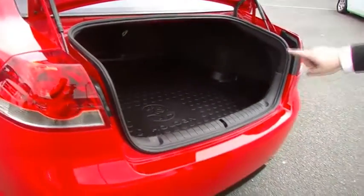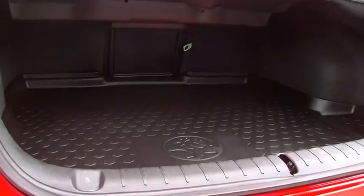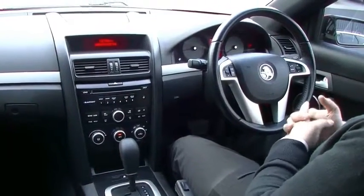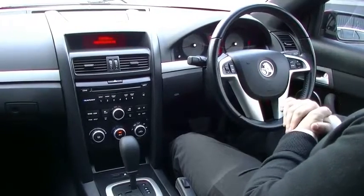Before we go, obviously you do have a little ski port hole down there if you want to fit something a little longer through the back, and of course the little yellow escape hole if you get locked in your own boot. Inside of the SS Commodore now, this is take 2. Our microphone battery died on the first take, so here we go again.